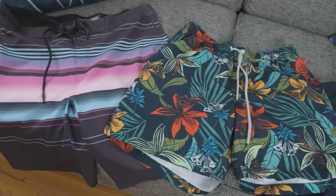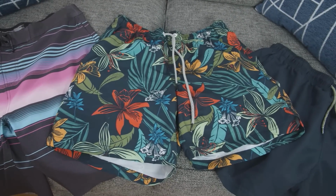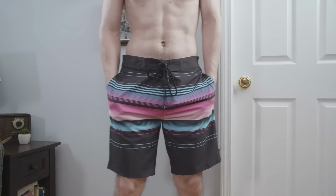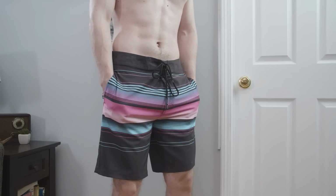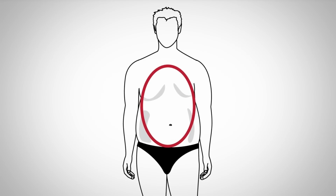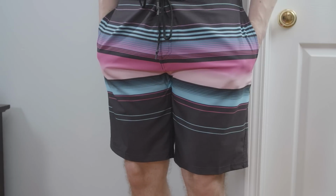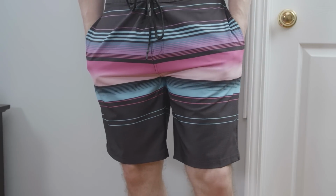But seriously, gents, let's talk about the different styles, and you want to choose one that's going to flatter your body type. So first up, let's talk about board shorts. If you are cut, if you are relatively young, and I'm talking in your early 20s, board shorts, they work for you. However, for guys with a dad bod, for guys that are carrying a bit of extra weight around the midsection, you want to avoid them. They're too long, they're too baggy.